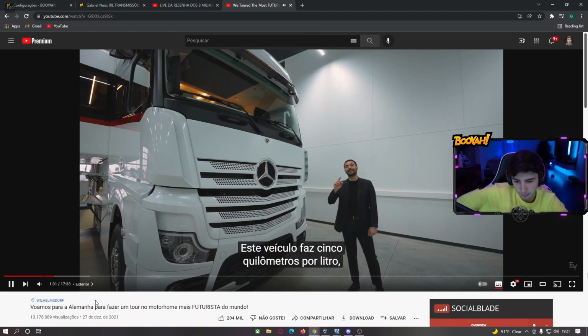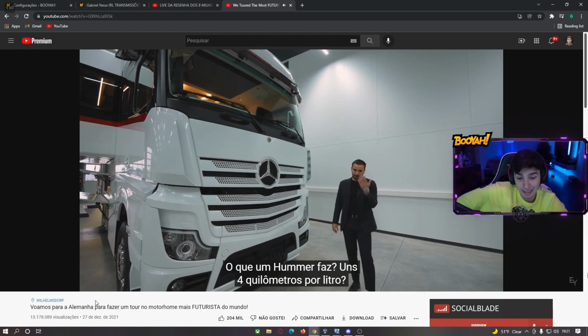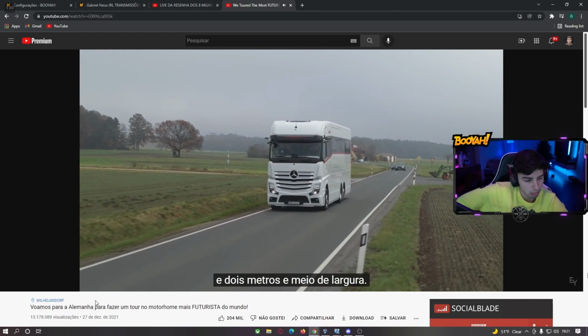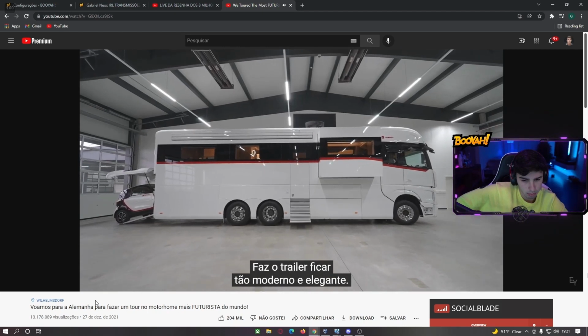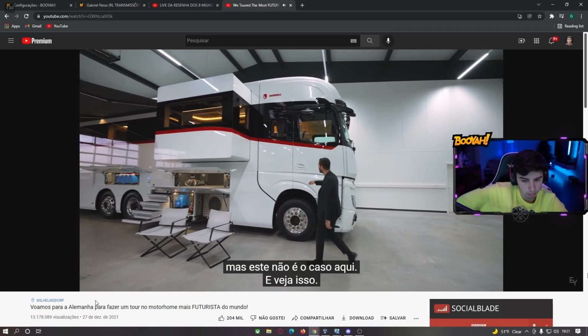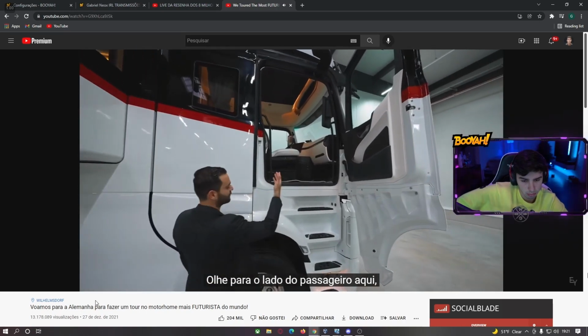Vou assistir. Does 11.5 miles per gallon, even though it weighs 26 tons. That's crazy. 26 toneladas. That's right, so impressive, and it's actually 12 meters long, 4 meters tall, 2.5 meters wide, so it's definitely a big vehicle. Now, if we go around the side, Mikey, I love the contemporary lines. It's just the motorhome looks so modern and elegant, and we're used to seeing a lot of motorhomes that are a little bit more, let's say, old school, but this is not the case here, and check this out. It's so elevated from the ground. Look at the passenger side here. It's like solid, what, like 6-7 feet up there.